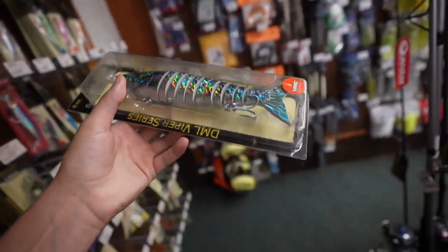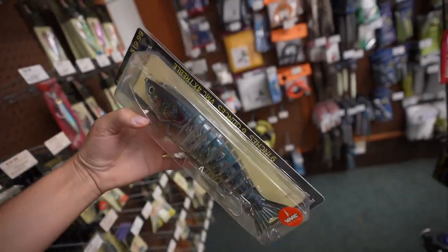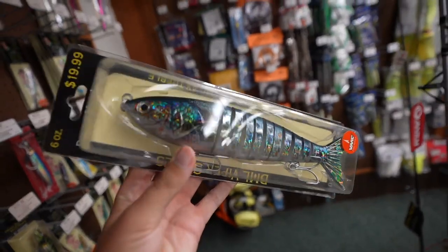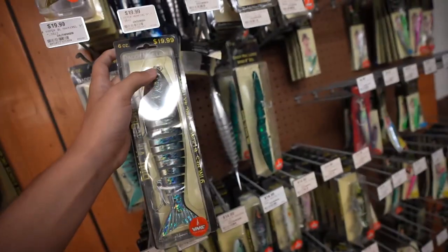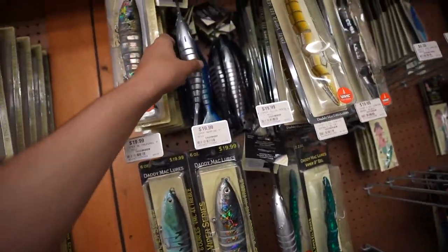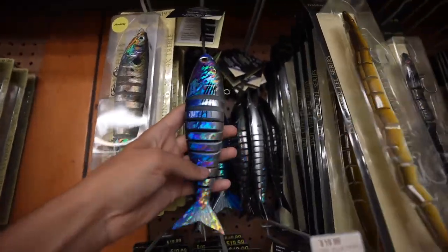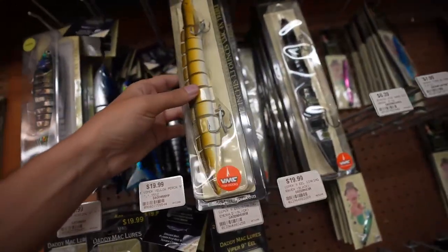$19.99. The herring. The DML Viper Series. Daddy Mac. Look how shiny that is. I think it's huge. It's only 20 bucks, too. Look at these. Oh, wow. It's wiggly. What is that? Oh.